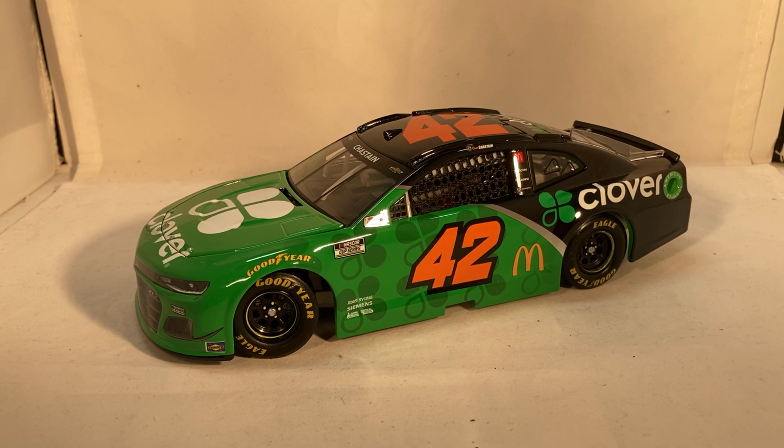The orange numbers were initially kind of like a Halloween thing. Back in, what was that, 2019? Kyle Larson had the white numbers all season, and for the Halloween race at Martinsville, it ran with orange numbers, and I guess they decided to keep it from there. I wasn't the biggest fan of it, but it actually has grown on me. It really looks kind of nice. Something about the way the orange contrasts the black and the green just looks really cool.